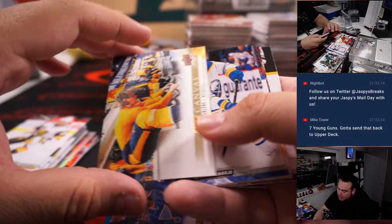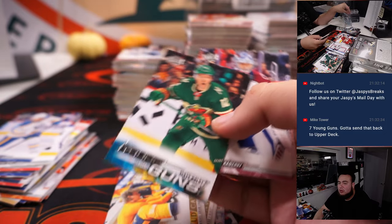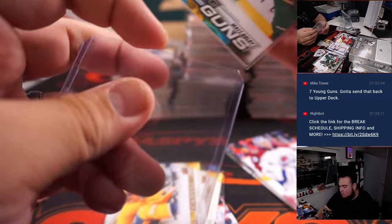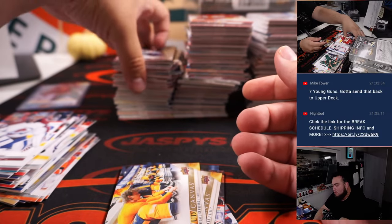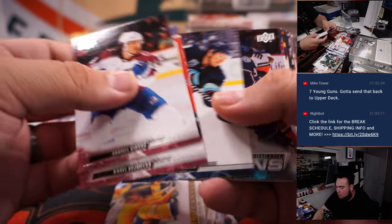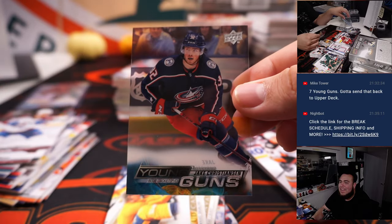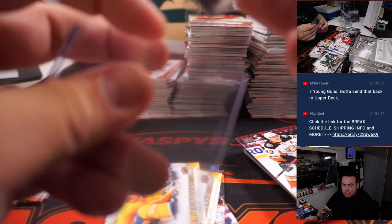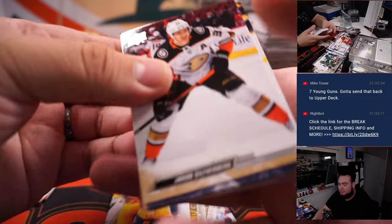UD Canvas, Mikael Granlund. There's Matt Boldy. Whoa, and a Jake Christiansen, little acetate Young Gun. Which is pretty nice. Columbus Blue Jackets, that's going to Steve Birch as well. Good box.